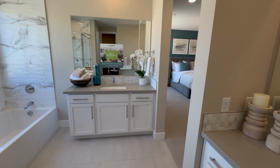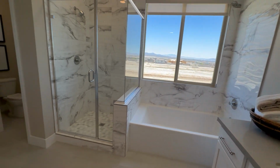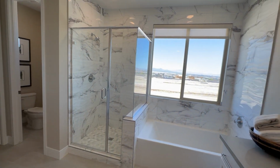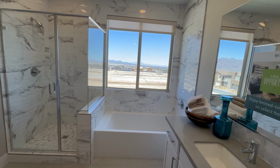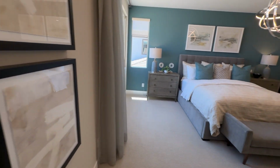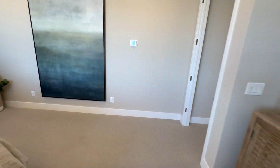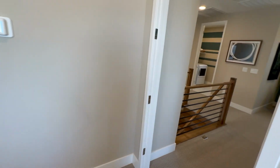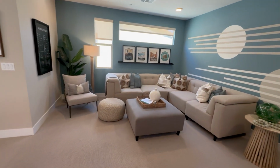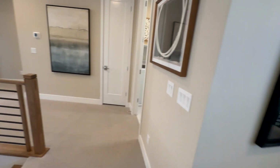Overall, you see the amount of space in this primary bathroom. They also added this large window. Again, this is Plan 3. Starting price is $600,500. 3 bedroom, 2.5 bath, and 3-car garage.